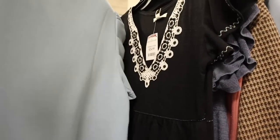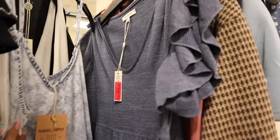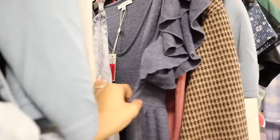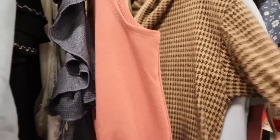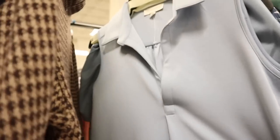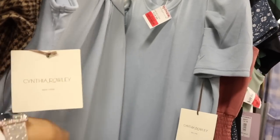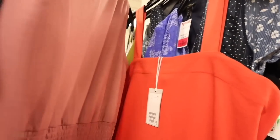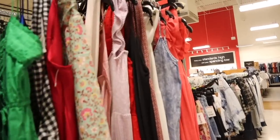This brand is on sale. And look at this one. So cute and very simple. Love the ruffles on the sleeves for $20. And here's one for $23. So like a beautiful shade of pink. A sweater dress for $20. This one is Cynthia again. Look at this one. $15, originally $20. Love the blue. And they have this one again. Polka dot dresses, Jessica Simpson, and I just found more dresses over here.